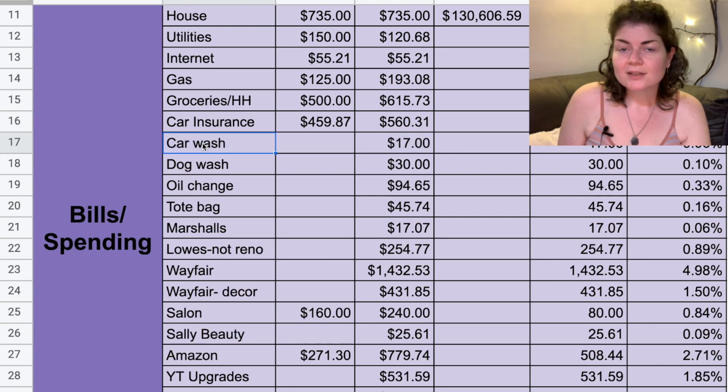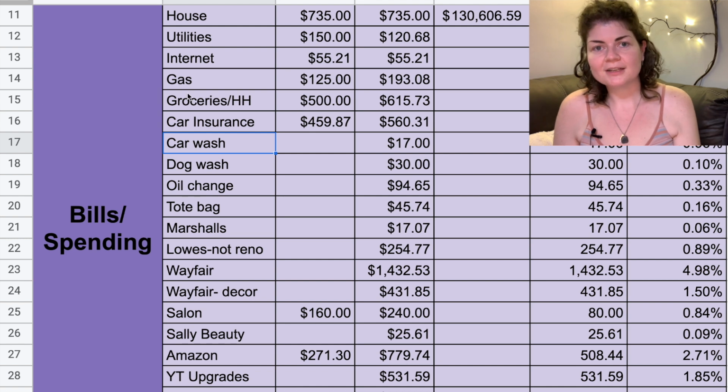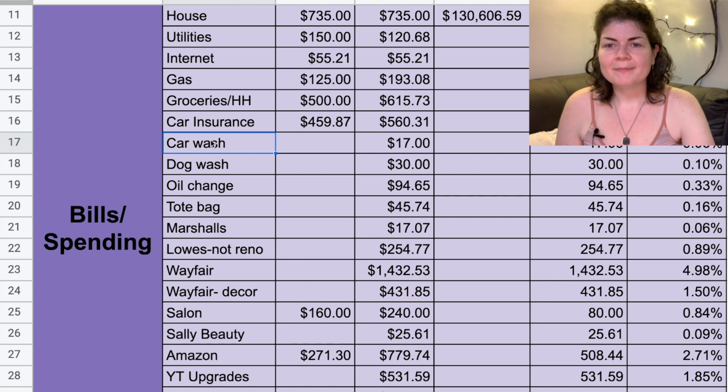Next after that is car wash. I did pay $17 to run my car through the car wash and use the free vacuums that they have there to get it clean inside and out, and yeah, that was worth $17. I'm okay doing that every once in a while for my car.